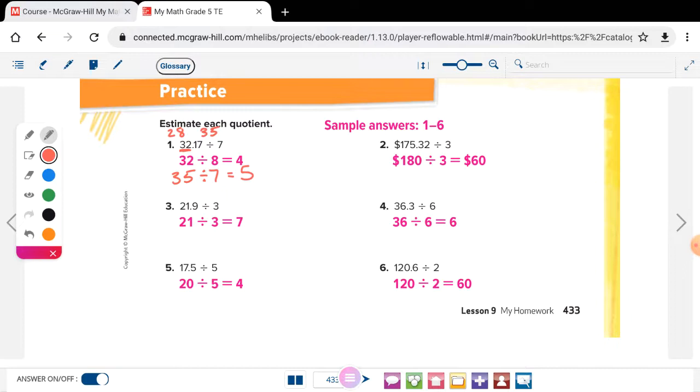35 divided by 7 equals 5 is 100% okay. 32.17 divided by 7 is 4.59. So it's kind of right in the middle of 4 and 5, and actually 5's a little bit closer because it would round up, okay? So again, anytime you can leave that single digit number alone, try and leave it alone. It usually gets us the better estimate. Since this one is kind of right in the middle between 4 and 5, no matter what, your estimate's off slightly. Okay, next one.